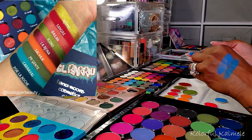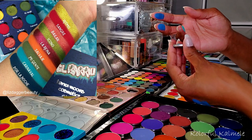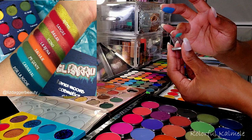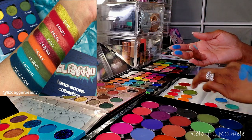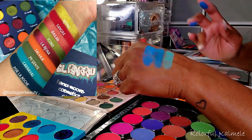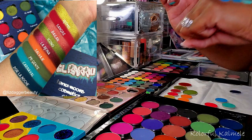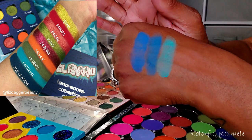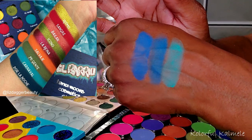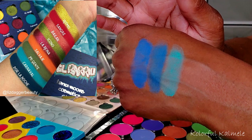This is Muscle Beach from Colourpop, I believe. Muscle Beach. Let's see what's happening. Oh, she powdery, honey. She powdery. Ooh. That might be closer. I think it's closer in tone to Carnival. Not exact, but it might be closer than the other two.